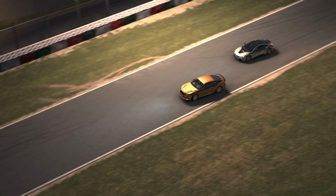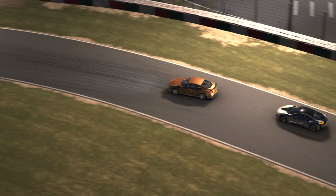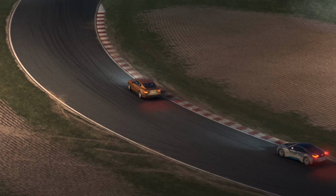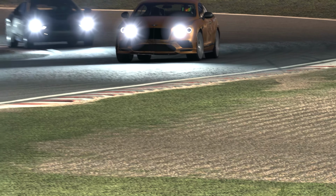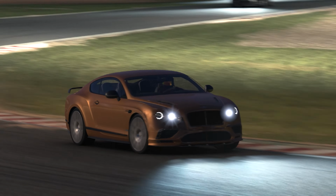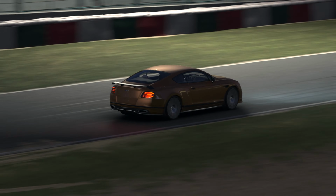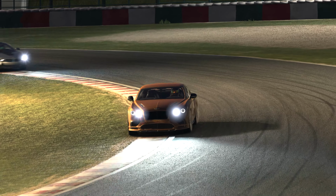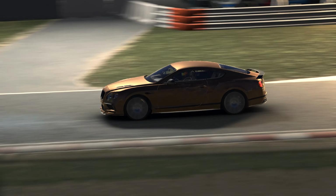In summary, the 2017 Bentley Continental Supersports is a masterpiece of engineering, blending the traditional luxury associated with Bentley and the heart-pounding performance expected from a supercar. With breathtaking power, superb handling, and a sumptuous interior, it's a testament to the possibilities when luxury and performance harmoniously coexist in an automobile.